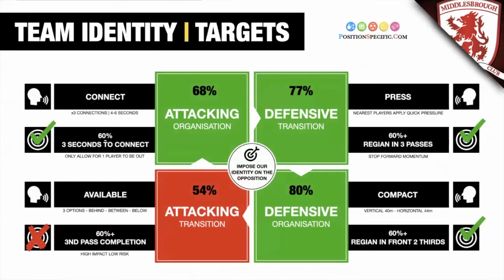So looking at the team identity and targets. If we're looking at defensive transition, we set them a target at 60% plus to regain within 3 passes, and we hit 77. Very, very good in defensive transition yet again. So really quick at finding our mark and really good at winning our 1v1 duels.